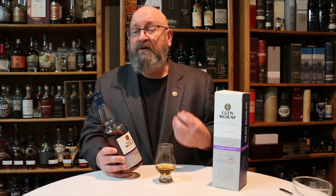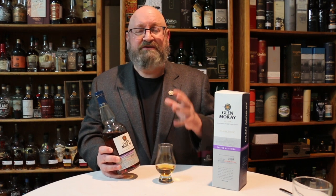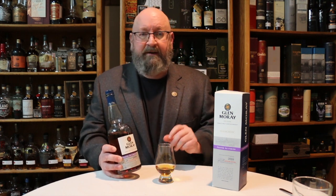By the way, if you're not familiar with Glen Moray Distillery, they put out a lot of very affordable, I would say high quality whiskeys. A lot of them are wine cask finished whiskeys that here in the United States are $25 to $30. They're still going to be 40, 43 ABV. They're not going to get much above that. But I still think they're really good wine-forward finished whiskeys that aren't going to break the bank. So if you've never had a Glen Moray, I would highly recommend checking them out.